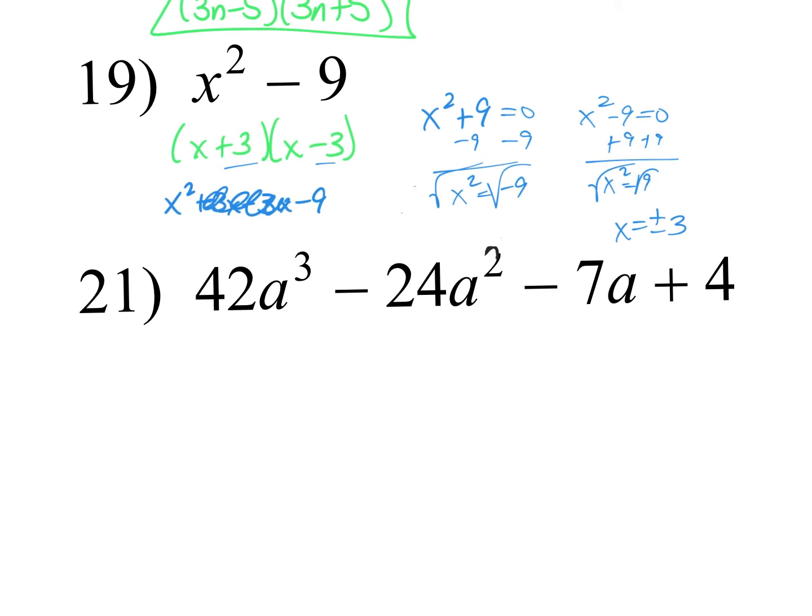GCF. Look at the smallest number. Is anything going to go into the smallest number that'll go into everything else? That'll kind of give you a clue. No. So if we have 4 terms, guys, what do we do? We group. Watch how I group this. The first 2 and the second 2. That third term, that sign has to stay with it. If it's negative, it's going to make a big difference.